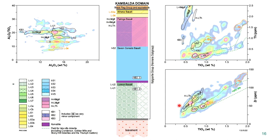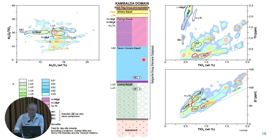Just a word of warning, even in the Kambalda domain, and particularly if you're at the top, one or two analyses is not going to do you much good at all. Geochemistry doesn't work on points; it works on clusters and it works on trends. So if you've only got a couple of analyses, then you're probably expecting way too much. This approach needs a fair bit of data. The best way of identifying where you are is when you have data that crosses from one stratigraphic level to another.